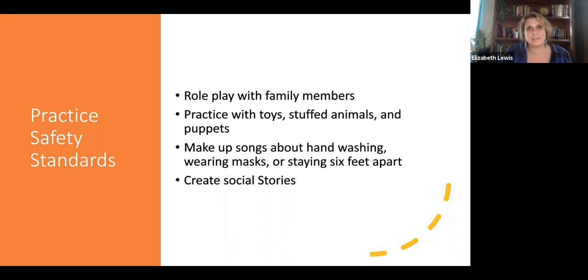So all we can do is suggest that, knowing that our kiddos do rely on repetition, practice, and consistency, I would try to utilize as many different opportunities as possible to practice safety standards that you anticipate will be happening at school. So whether you are role playing with family members about staying 6 feet apart, everyone putting their masks on, using hand sanitizer or washing hands, to help engage our kiddos, maybe some of our younger ones, or even some of our grown-up kiddos. We can practice with toys, with stuffed animals or puppets, putting masks on them, having your child be the teacher and separate the puppets or the toys or the stuffed animals 6 feet apart.